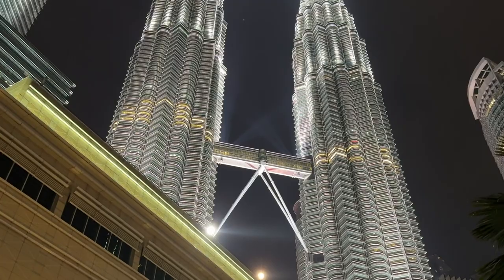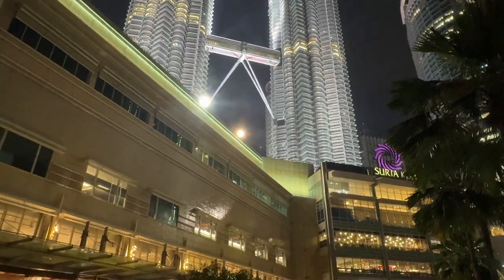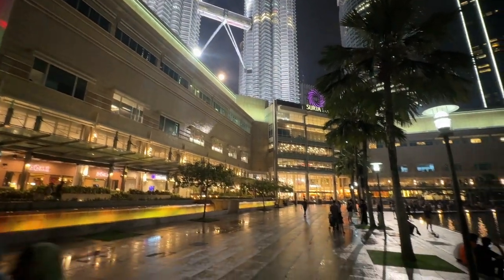It's part of the program of beautifying this park, where nighttime can be a little boring at a park, as this place is one of the main attractions in Kuala Lumpur.